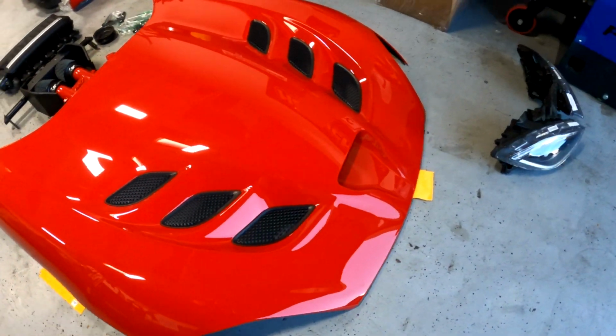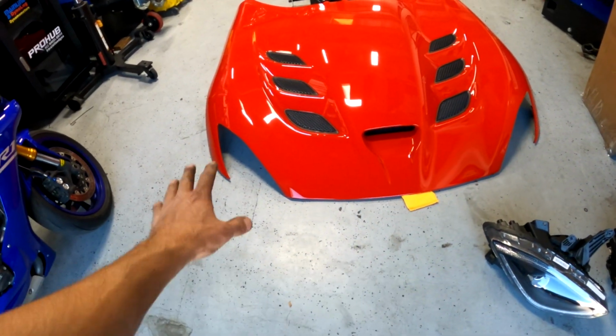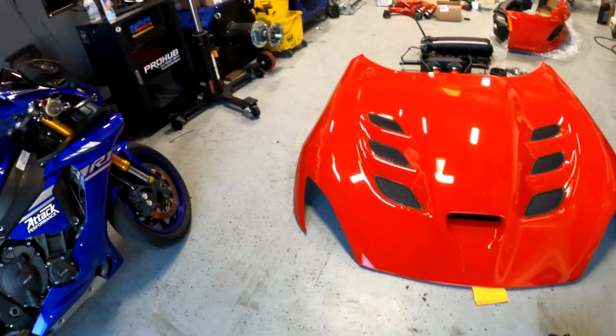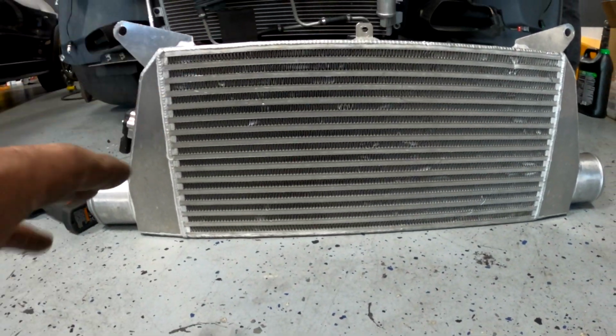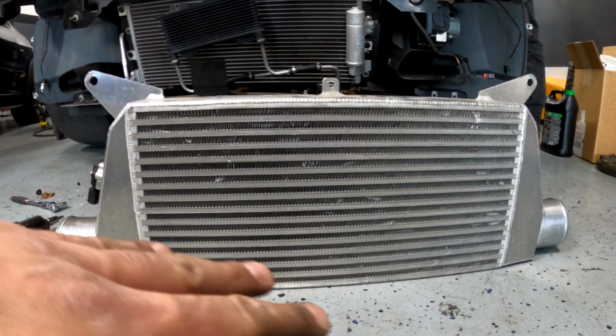If you don't realize, the Viper doesn't have any fenders. It has no front fenders. It just has a massive freaking hood. So we had to take all this off to open up lots of space. Because Andre is OCD, as you guys know, I'm going to straighten out some of the fins on this that got damaged probably during shipping. So we're going to straighten that crap out.